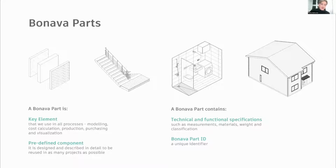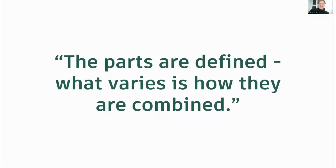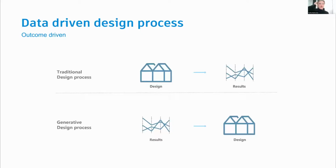So we work with the Bonava parts on different levels, but they are predefined, and we already have all documentation about all of these parts. So the parts are very well defined, but what varies is how they are combined. And that is where generative design comes into play. So what we want to do at Bonava is to basically flip the traditional workflow around. Instead of designing something and then looking at what you get in terms of the results, we want to look at the results first and then see what kind of design proposal meets our needs.